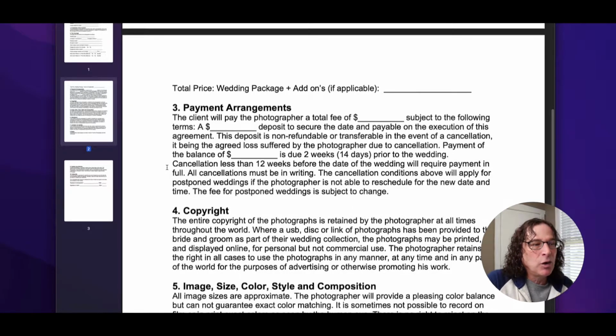Cancellation less than 12 weeks before the date of the wedding will require a payment in full. All cancellations must be in writing. The cancellation conditions above will apply for the postponed weddings if the photographer is not able to reschedule for the new date and time. The fee for postponed weddings is subject to change. So let's just run over this a little bit here.